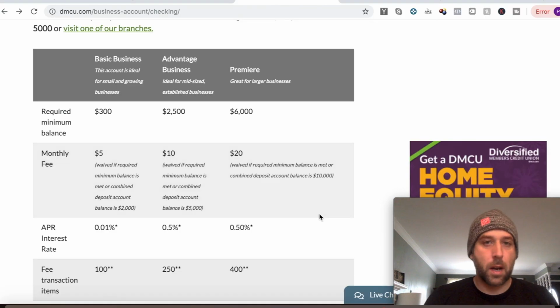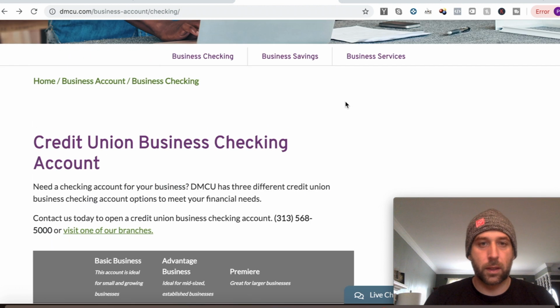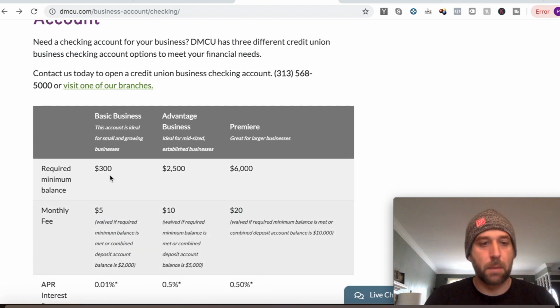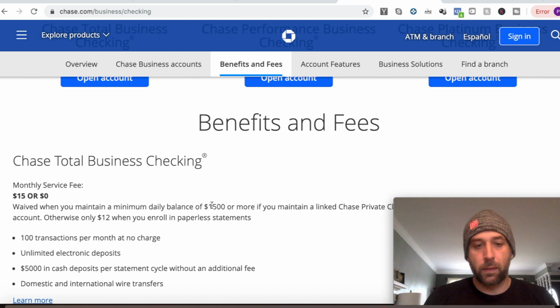For example, right now I have a credit union's homepage opened up, and for their business checking account, you have to have a minimum balance of $300. Their monthly service fee is $5, but it is waived if you keep that $300 minimum in your business checking. If you go to a larger bank like Chase, you have to have a $1,500 minimum balance in your business checking. There's a $15 monthly service fee, and that is waived if you keep the $1,500 in your checking account.